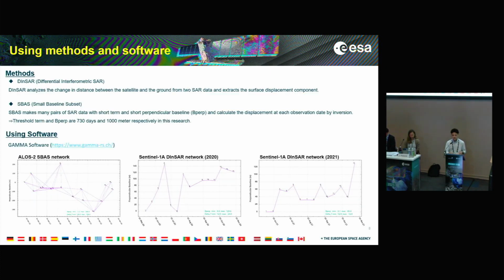And this slide is the method and software. We use GAMMA software for the InSAR and SBAS analysis, and the threshold term and perpendicular baseline used were 730 days and 1,000 meters respectively in this research. And we will talk about the results of this research on the next page and beyond.